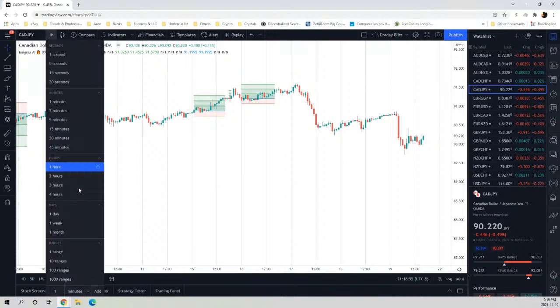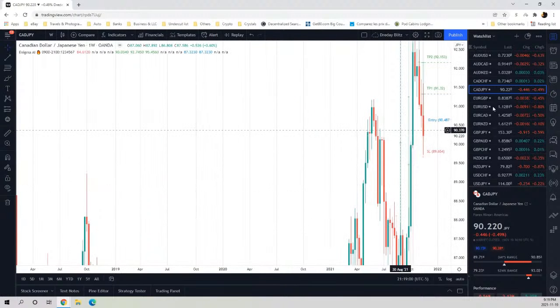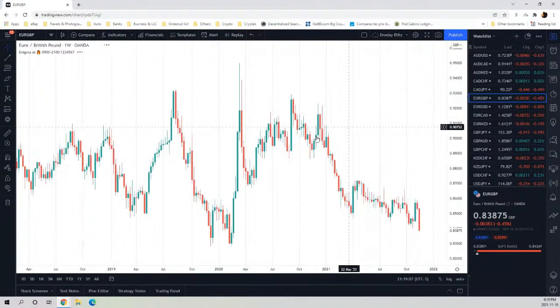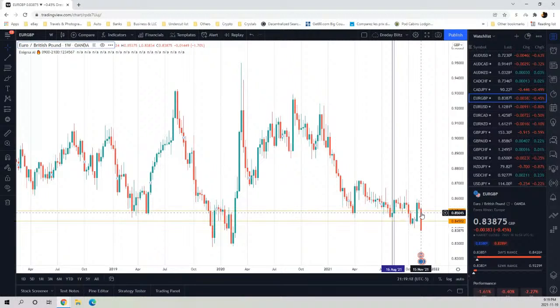So you see the power of combining our fundamentals with Enigma. If you know exactly which pairs are moving, you're going to be on the right side of the trade. Look at this, guys. EUR/GBP on a weekly. Look at this candle. Beautiful, beautiful.